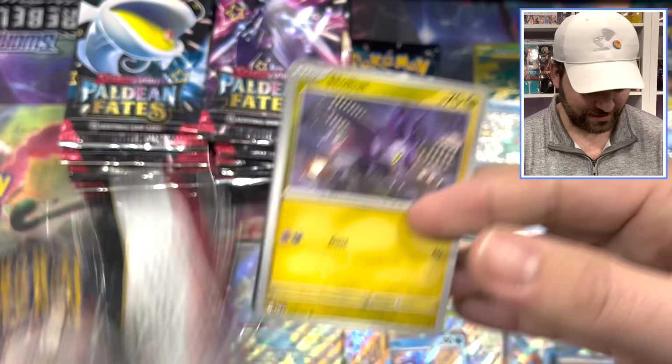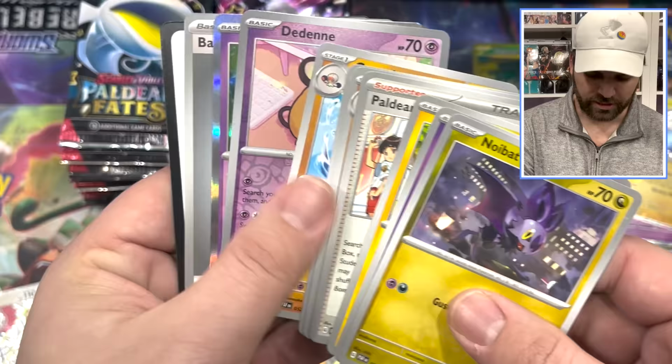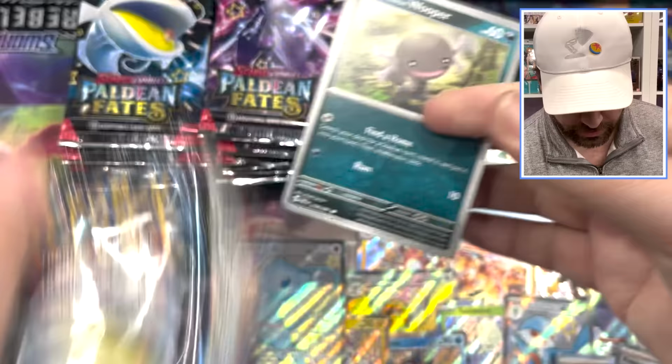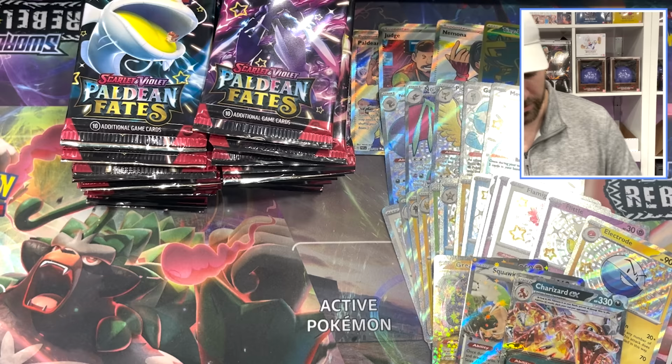Another Flamigo. It's crazy that we're getting... This case really has no ratio. We're getting literally double duplicate shinies out of just 36. I think these cases are just loaded. Like, look, somebody decided, let's load those cases. Nimona. Okay, all right. Another 36, here we go.